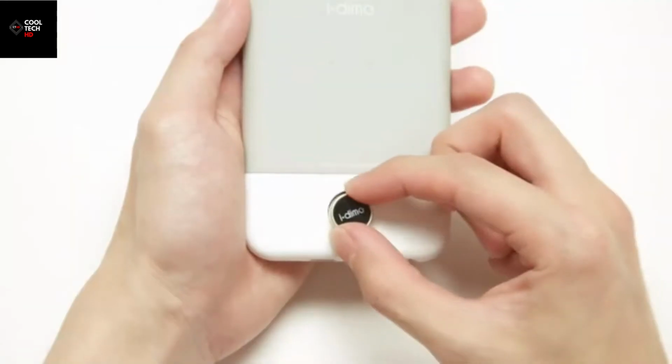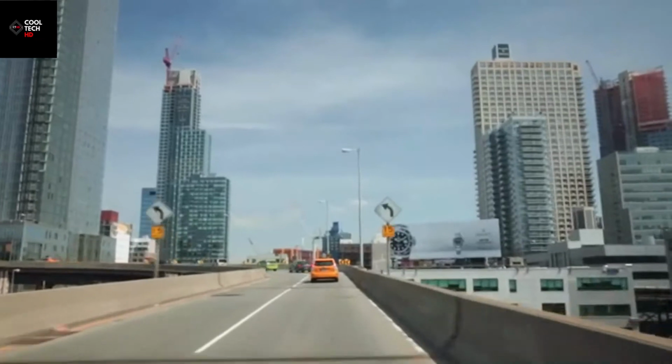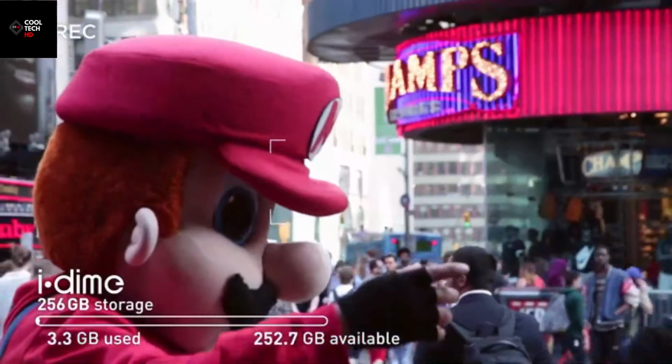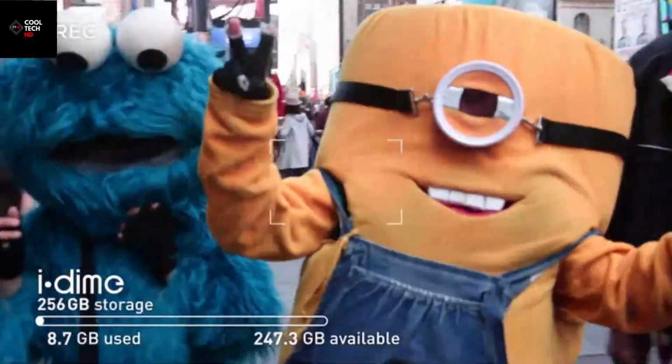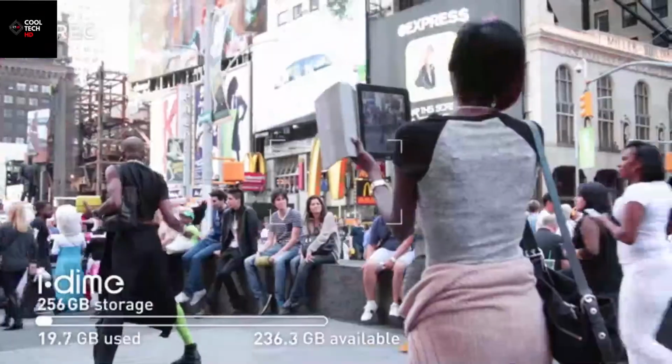Magnetically snap it on the back of the case and twist 15 degrees to lock it. Awesome! Let's see what I can do with I.Dime for the whole day. 10 a.m. Times Square is full of excitement. Look at all these mascots and tourists taking pictures. Everyone is taking pictures. It feels like a competition.